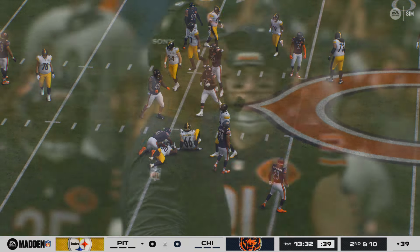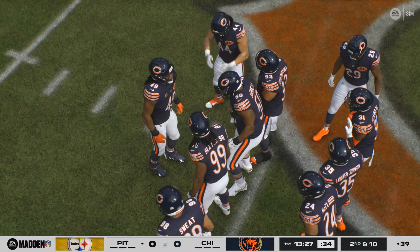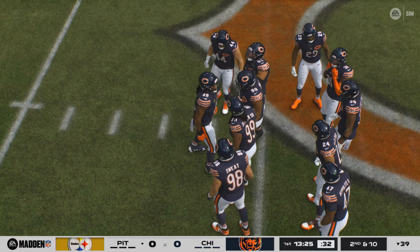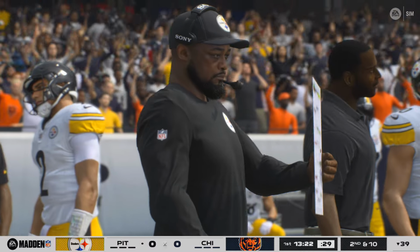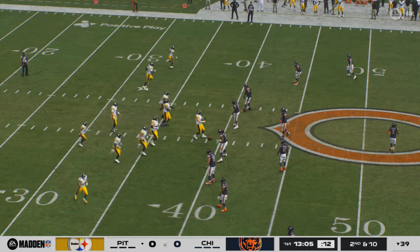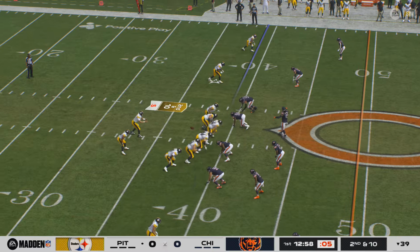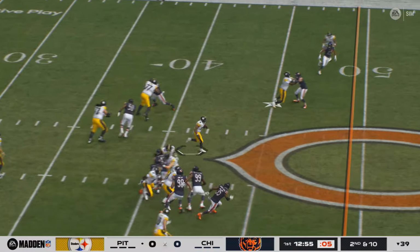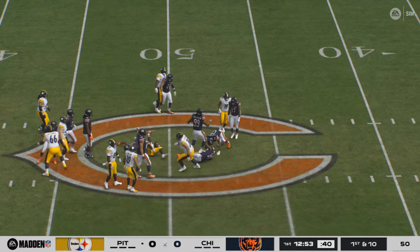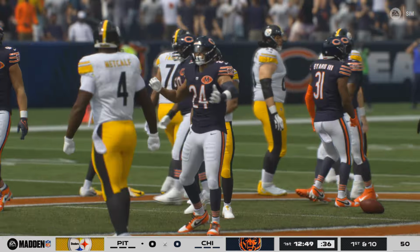Trying to run inside, but nothing there. No gain on the play. It'll be second down. As usual, the hallmark of a good run defense: linebackers making plays near the line of scrimmage. Absolutely nowhere to run there. Here's second and 10. A handoff for Warren, and good running there as he'll take this all the way up to midfield. A Steeler first down on the pickup of 11 yards.